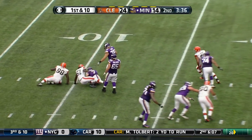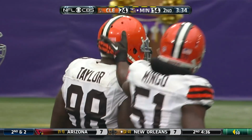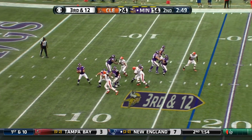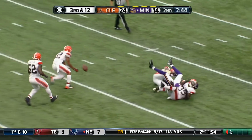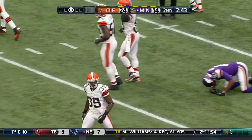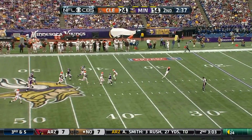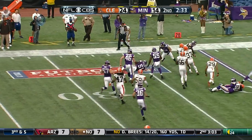Up the middle they come, and brought down that time by a hard-charging Phil Taylor. And your husband, man, is doing a very nice job in Minneapolis today. Third and 12. Ponder going deep and looking for Simpson, who is doubled on the play by Deshaun Gibson and by T.J. Ward. Jeff Locke was a fifth-round pick out of UCLA. He is a rookie, and he sends this to Benjamin out of the University of Miami. He bobbles it. He's hit. It's loose. It's Minnesota's ball.